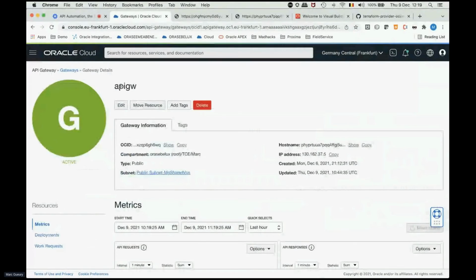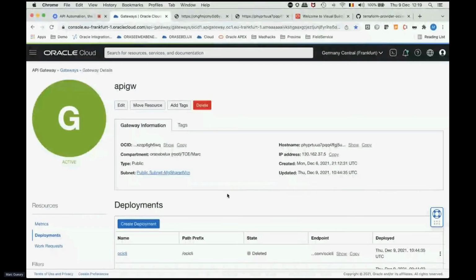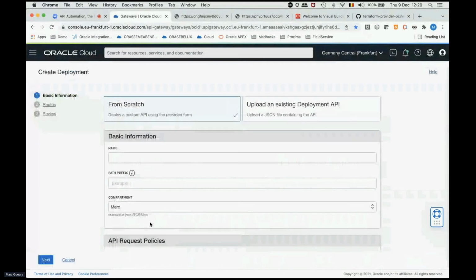My API gateway is something that is completely and fully managed by Oracle. The only things you really need to do when creating that API gateway are give it a name and tell if it is a public API gateway with a public IP, so reachable from the internet, or a private one that you use with a private IP and maybe even not connected to the internet. Then on that API gateway, I can create a deployment manually or via APIs that I will show later. When I do that manually, I create a deployment, so a deployment is a group of routes to real APIs.